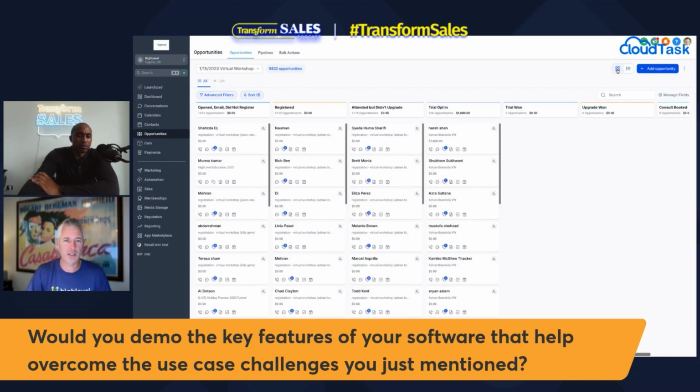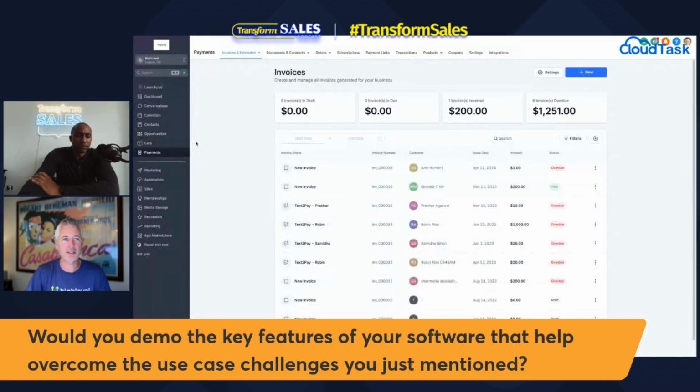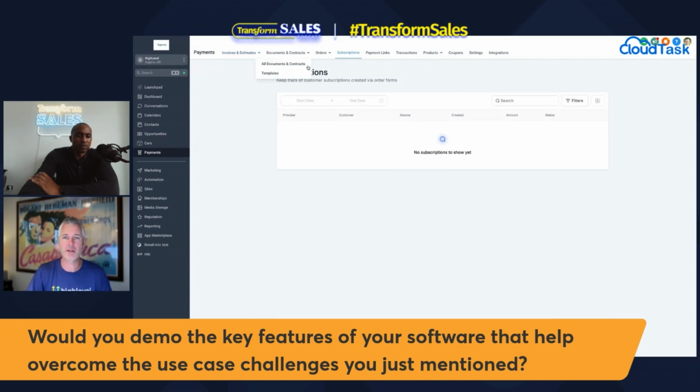So there's the actual pipeline view there, and once I close them, I need to send them an invoice or an estimate, or I need to send them a document and a contract. I need to create a subscription for them. All kinds of payment stuff that you can think of. I want to run an e-com store. I want to have coupons, like you name it, we got it.